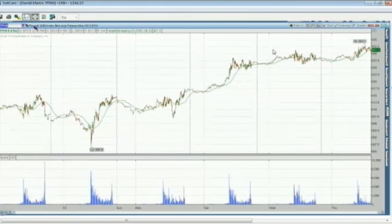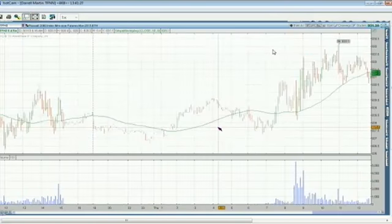And like I said, it got really, really close over there for us. But it did not quite fill the gap. I mean, it was incredibly close to that settlement right over here. But it came down and then pulled on back up, and it's been up for most of the day.